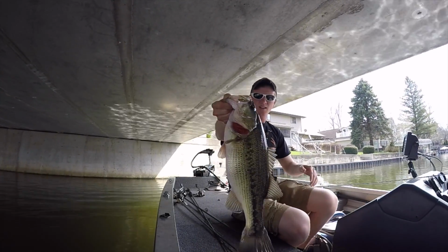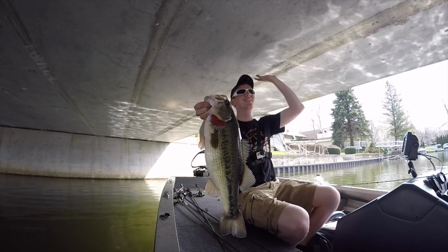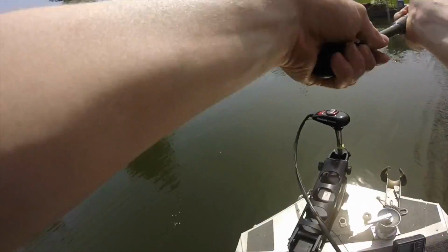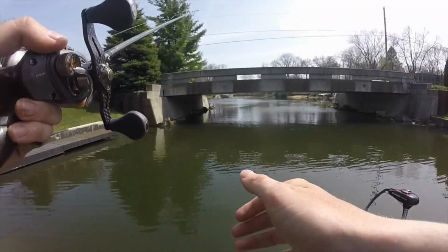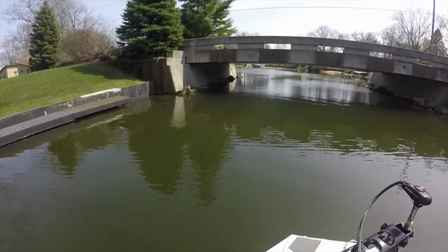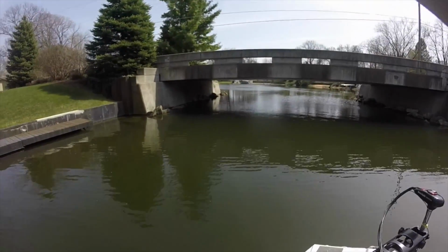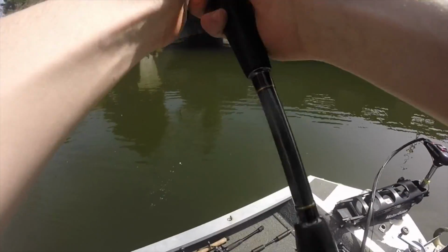That's another chunk under this bridge. Look at this. There's gonna be a giant on this bridge. It's the perfect little transition area when they're moving back into these coves. Got this freaking bug on me. But I saw like a 4-pounder right over there, and then under that other bridge I just caught like a 4-pounder. Oh my god, and I see a 5 right there.